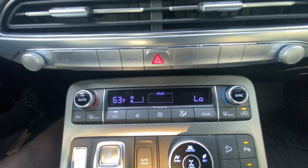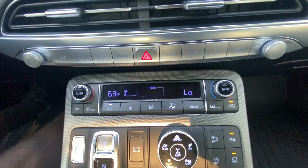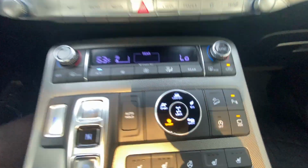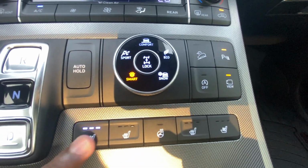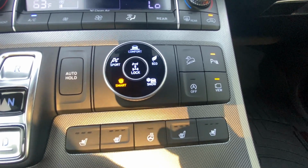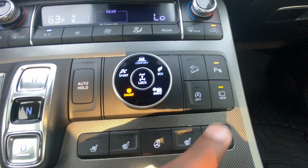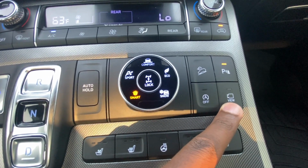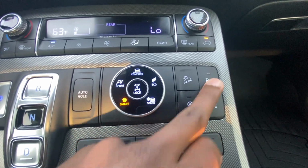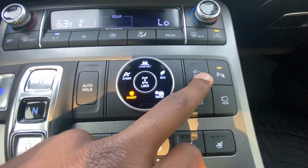And down here, we have our dual zone automatic climate controls, along with our rear AC, which we can control. And then we have our 3-stage heated and cooled seats. Heated steering wheel toggle there. And the heated and cooled seats are for the driver and passenger. Then we can pull up the camera, the touch of a button there. And then we also have our parking sensors, which you can toggle. Auto stop toggle, hill descent toggle.